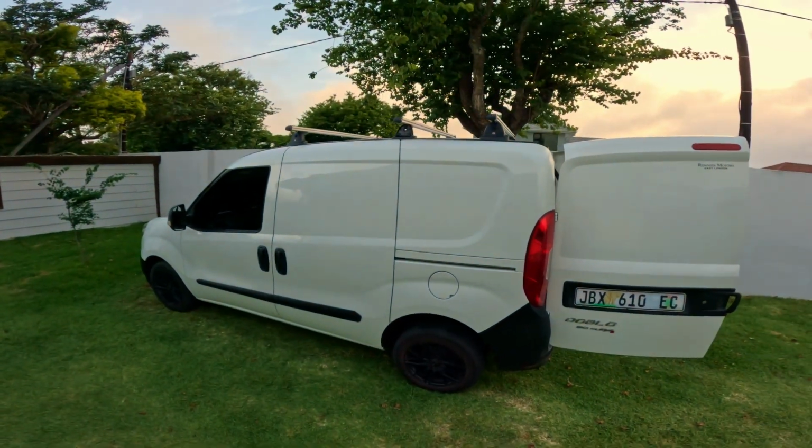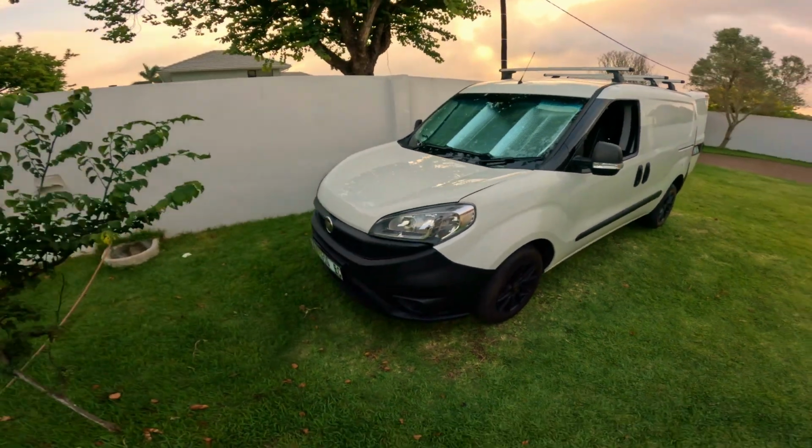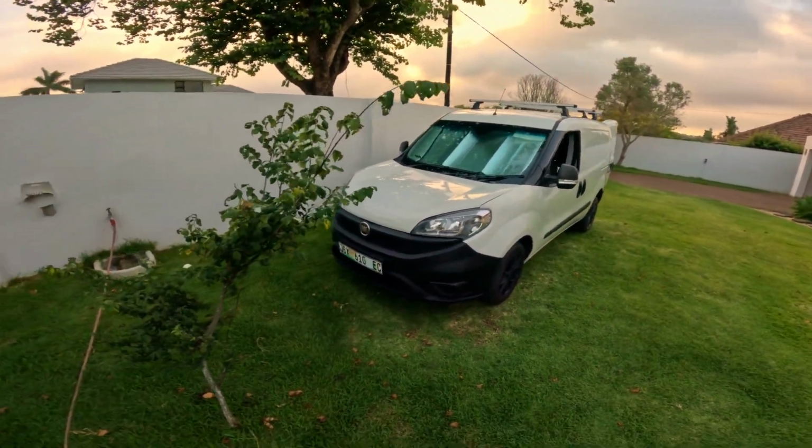Hey guys, so I've been saving for roughly about 2 years, and I've only recently managed to get myself, drum roll, the van. Oh yeah. So this is a Fiat Doblo 1.3 liter multijet 2018. A lot of money, to be perfectly honest, but definitely worth it.